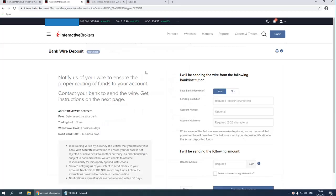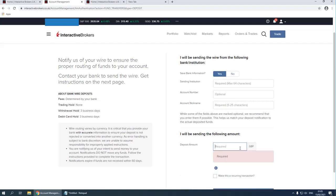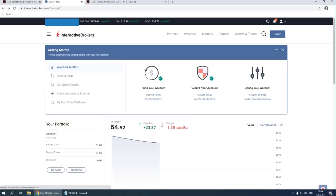So you click on bank wire deposit. You put in the sending institution. You put in the bank account number and nickname. That's fine. What's interesting is you have to actually set what you want the deposit amount to be. So maybe $50, 50 GBP, 10 GBP, something like that. Once you've set what you want, you can click on Get Wire Instructions. I'm too lazy to do that here, so I'll go back to one I've set up earlier.